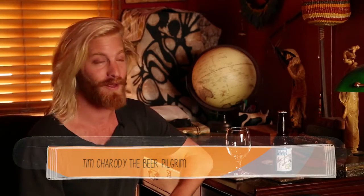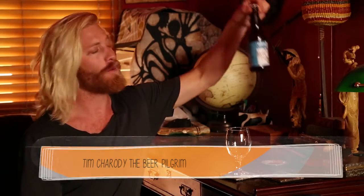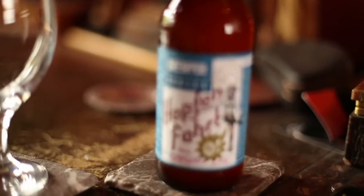And now for the fifth beer review, we have the Beer Pilgrim. G'day guys, my name's Tim Schroedy, I'm the Beer Pilgrim. I've just dropped in to show you my favourite IPA at the moment. It is in fact the Hopfenfahrt German IPA from Feral Breweries over in Western Australia.